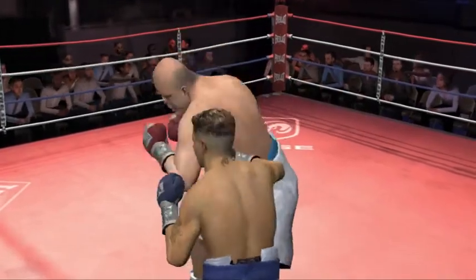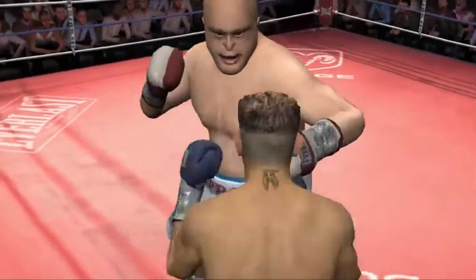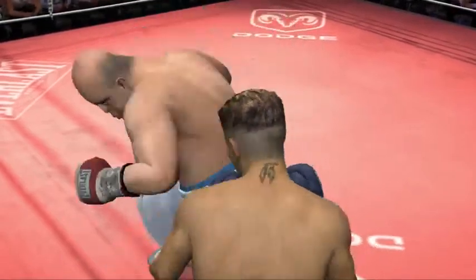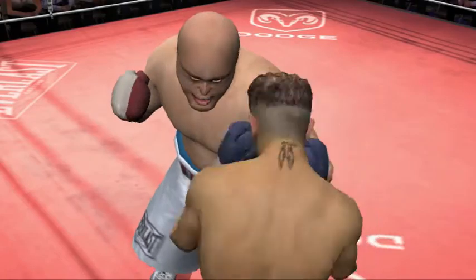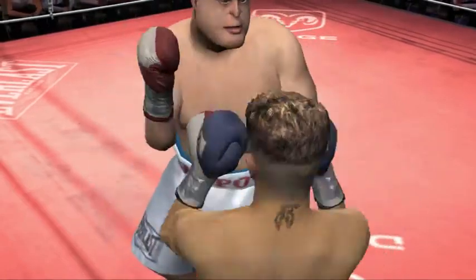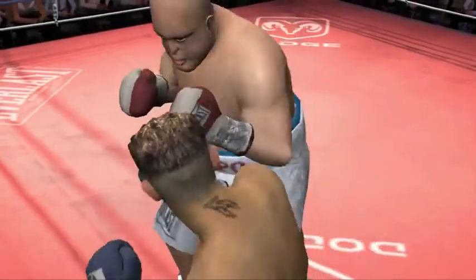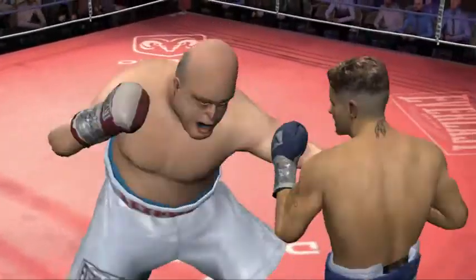Gatti's been caught by a hook he never saw coming. Gatti comes back with a heavy counter shot. He returns fire. Good quick combination. Good looking jab in front of the left hook from Gatti. He squarely lands two nice shots.